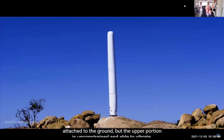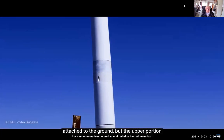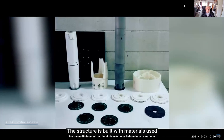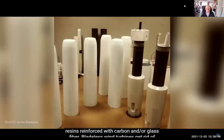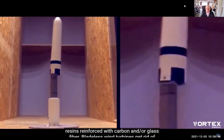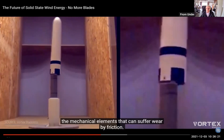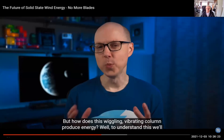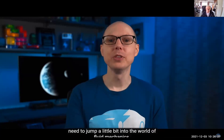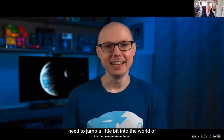The bottom of the rod is firmly attached to the ground, but the upper portion is unconstrained and able to vibrate. The structure is built with materials used in traditional wind turbine blades, which is resins reinforced with carbon or glass fiber. It gets rid of the mechanical elements that can suffer wear by friction. But how does this wiggling, vibrating column produce energy? Well, to understand this, we need to jump a little bit back into the world of fluid mechanics.